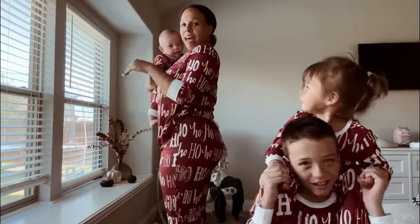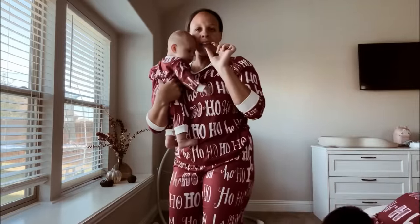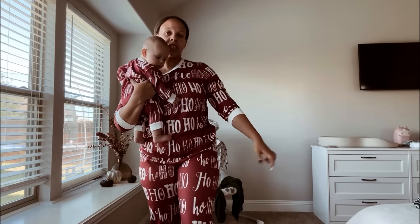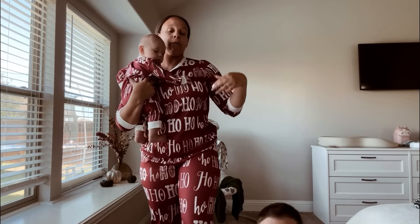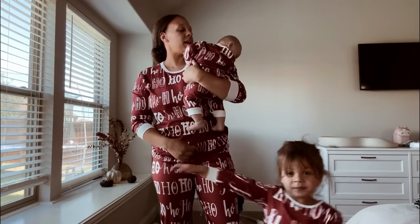I think I might like these better. So the material is just slightly different, but also these fit a little tighter than the green ones because of all the cinching. So if you want a looser fit, I would recommend, if you want this one, to size up. Like for Kale, because I got him the adult small.